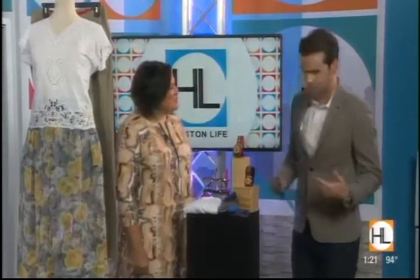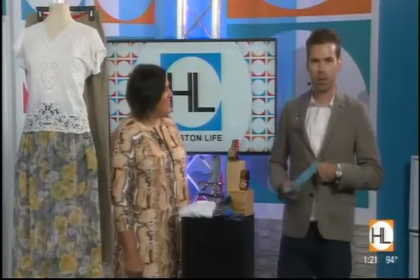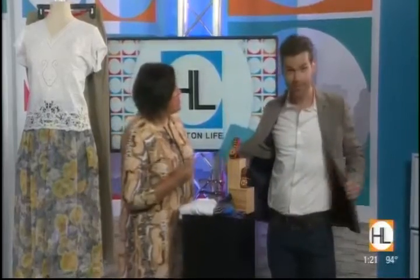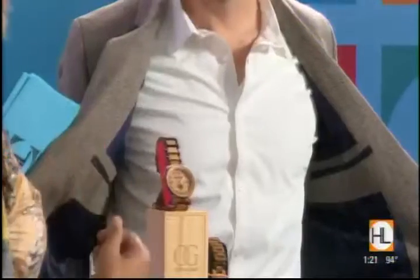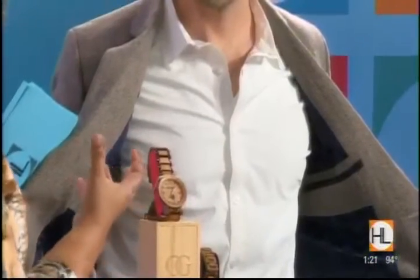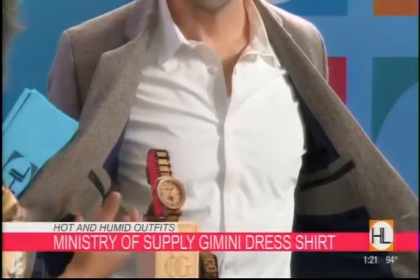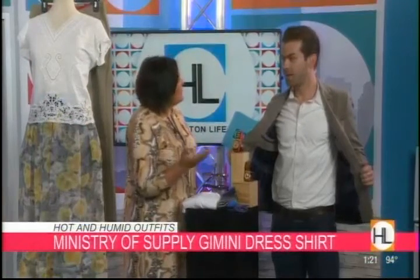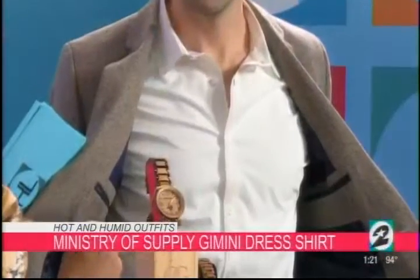Now, the first product I would love to talk about is the shirt that I am actually wearing and have been wearing for the past few days. So tell us about it. So this is by Ministry of Supply, and it looks like a classic dress shirt, but really it's made of a phase change material that NASA created, and it will regulate your body temperature. So if it's hot outside, it'll keep you cool, and if it's cool, it'll keep you hot.